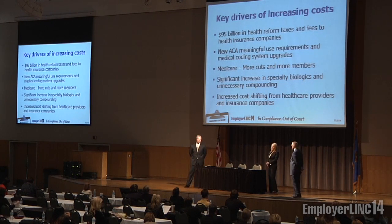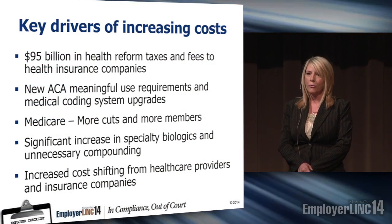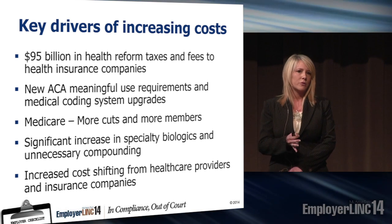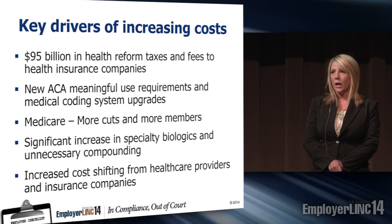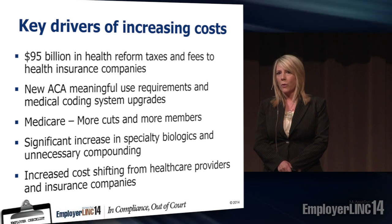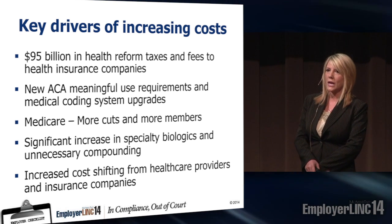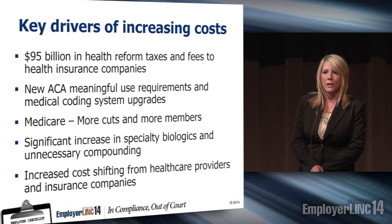But to Brandon's point, the first thing: for fully insured plans right now, there's a $95 billion health reform tax and fees that are being passed on to the insurance carriers. If you're fully insured, that is immediately being passed through to you, and a lot of you have seen that in your renewal increases this year, coming out of 2014 when that hit. Initially we didn't know how that would be passed on, but it looks like it's 100% being passed through. We're seeing anywhere from 5 to 6% of a renewal increase tied just to that, before trend is even applied. So fully insured plans are really being hit hard.